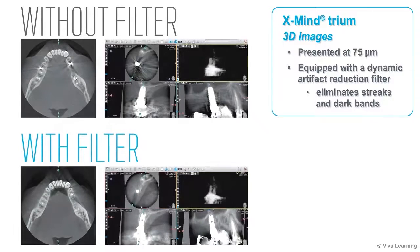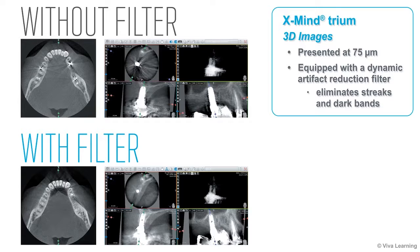To further enhance image clarity, the X-Mind Trium system is equipped with a dynamic artifact reduction filter that eliminates the streaks and dark bands that are typically caused by the presence of metal. As you can see in these with filter and without filter images, the filter makes a significant difference.